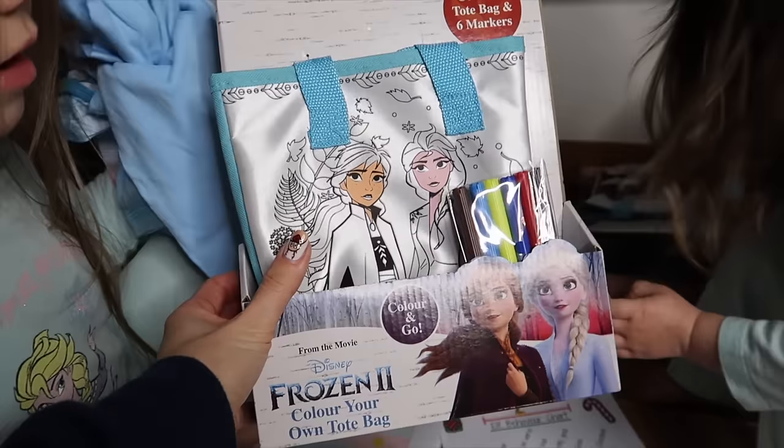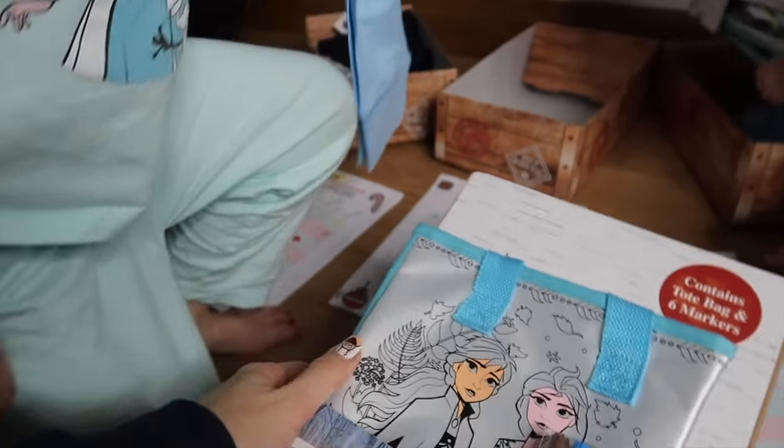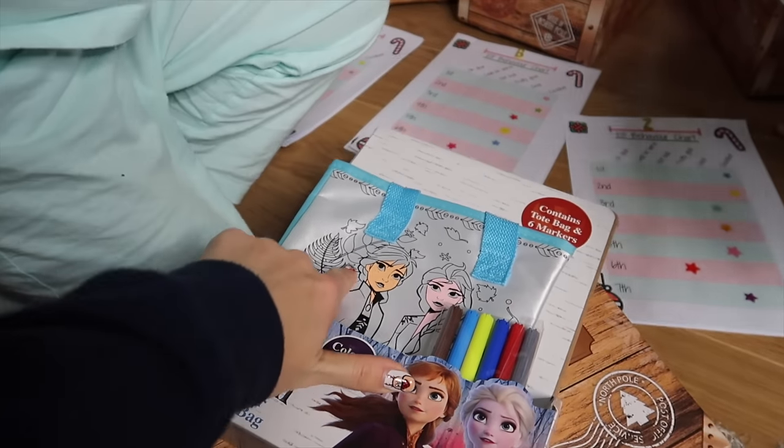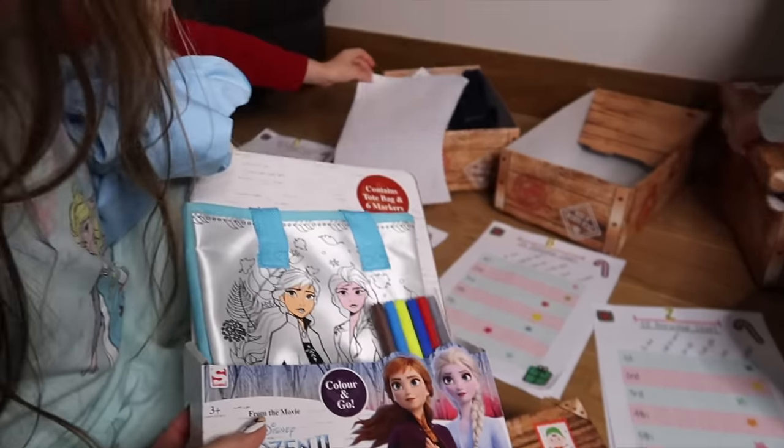What a kind elf. You're the best elf, Poppy. The thing is, Bella, you are so very good at colouring in within the lines. This is going to be beautiful. Can you colour the whole thing? Yeah. And then you've got a beautiful bag.